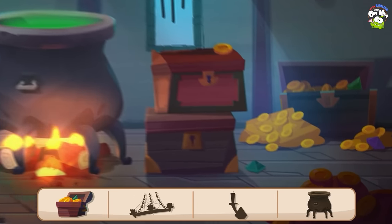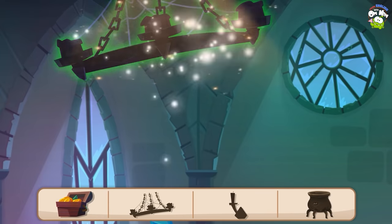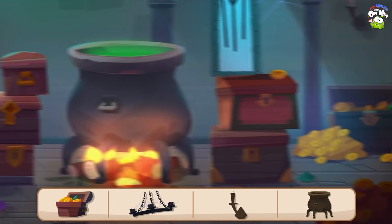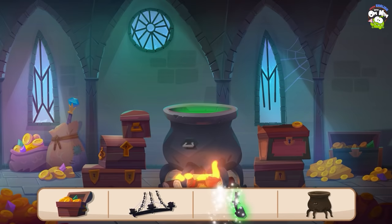Is it here? Nope. How about up here? Nuh-uh. There it is with three candles. Can you find a candle all on its own? Where could it be? Is it here? No. It's here on the wall. Well spotted. Last but not least, can you find the cauldron?